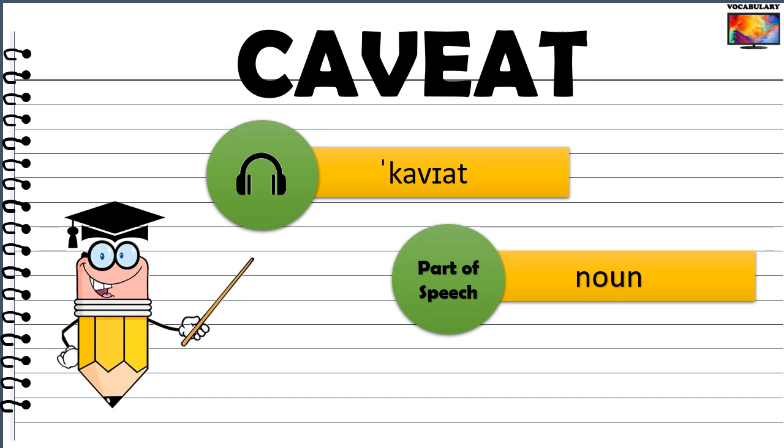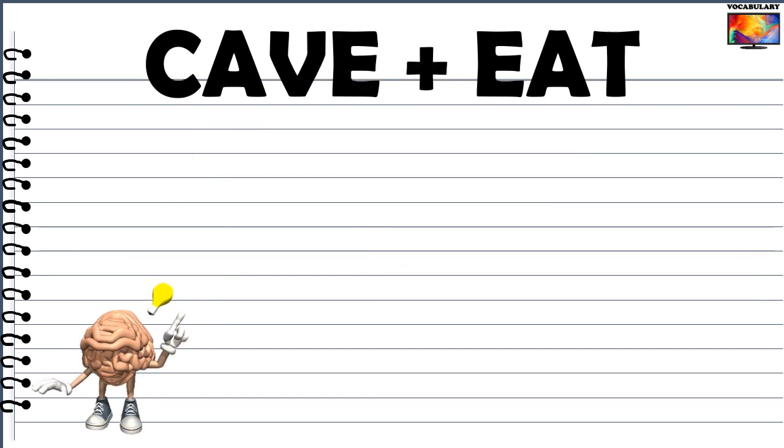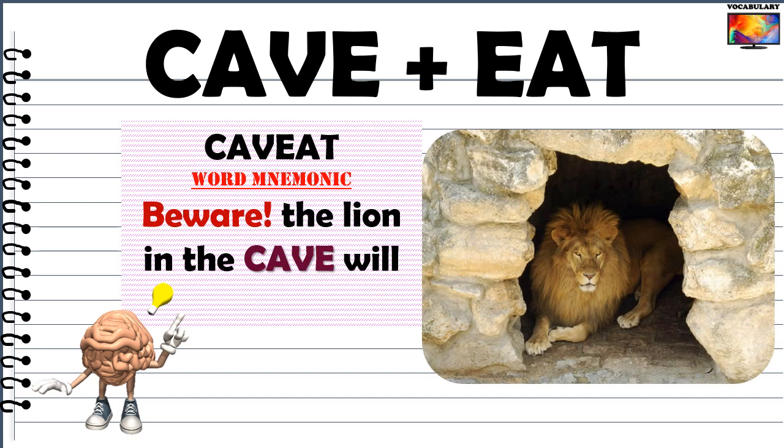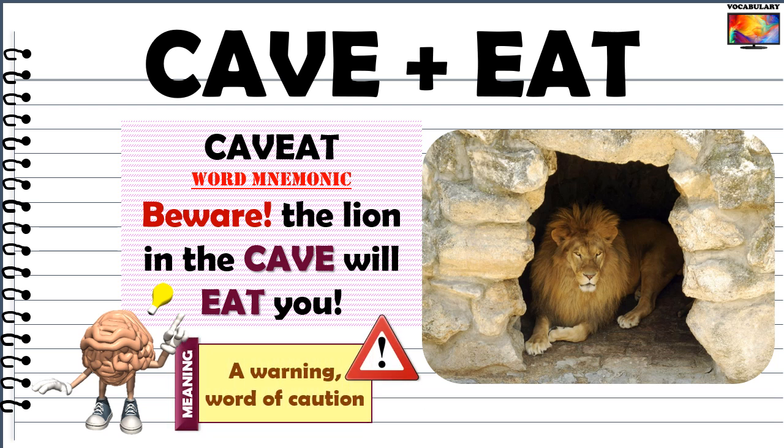Let us move on to the second word of today's lesson, which is caveat. The mnemonic for this word is hidden in the word itself. If you break apart this word, you get cave and eat. It is as if someone is giving you a warning. Beware, don't go near the cave, or else the lion in the cave will eat you up. Caveat, cave eat. And that's it. Caveat means a warning or a word of caution.